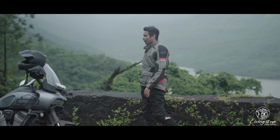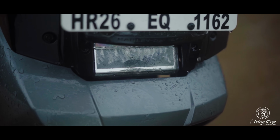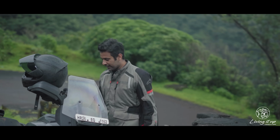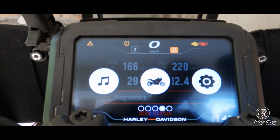And as you would expect, you also get all sorts of creature comforts like cornering lights, heated grips, cruise control, hill hold control, tire pressure monitoring system, all as standard, which is impressive.